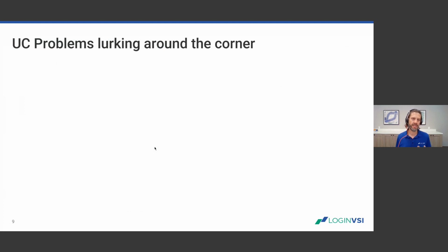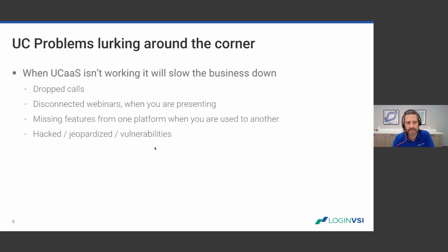Now, understand that my perspective might be different than a typical architect or IT admin, right? I'm coming from the perspective of somebody that tests VDI and tests UC platforms now in the context of performance. So I see things a little bit differently, but I think because I dive into those bottlenecks and the technology around this, I might have an interesting perspective. So, bear with me.